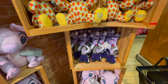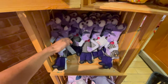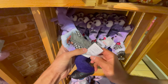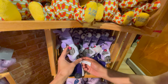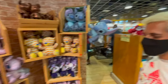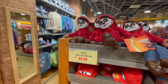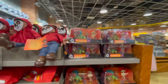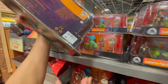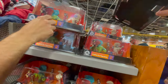Who is this? From Inside Out. I know, I just don't remember his name either. It is Fear or something. No, he's like the scared one. Anxiety. I'm not sure. Okay, that's his name. Okay, Coco. Lots of Miguel is still here. $9.99. Then they've got the figure playset. I don't see a price on a lot of these things.